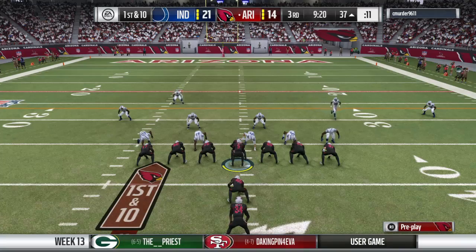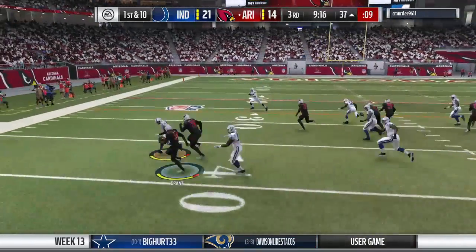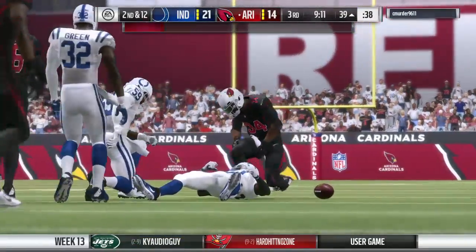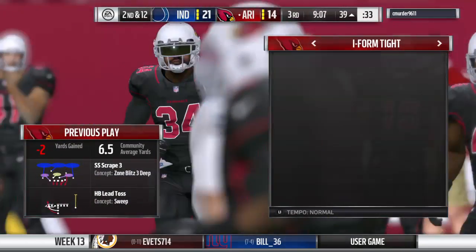They come out here in the eye. Now they'll run it on the toss. And the play goes nowhere. Losing yardage back near the 40 at the 39. It's a loss of 2 there, bringing up second down.